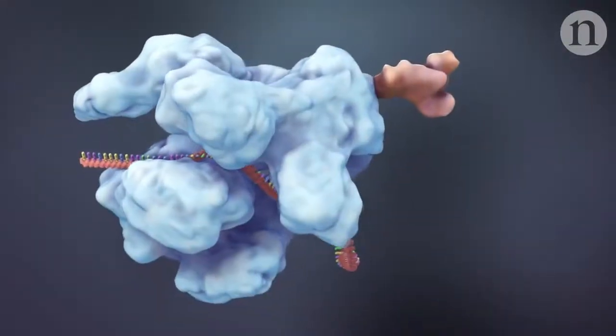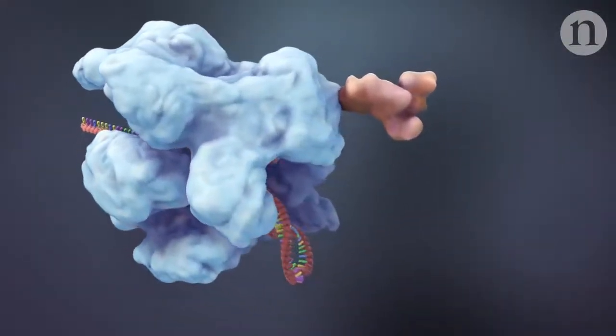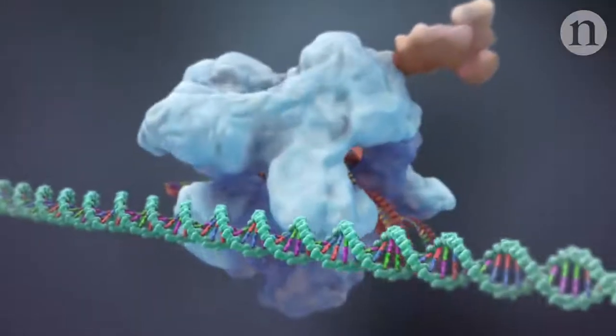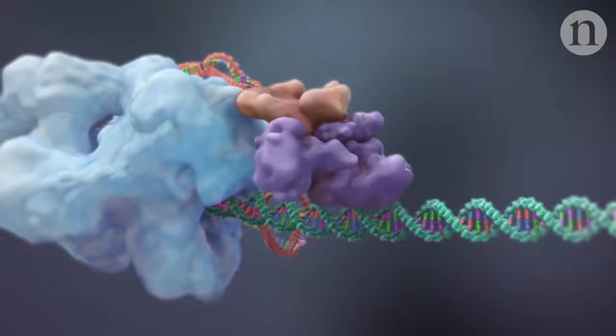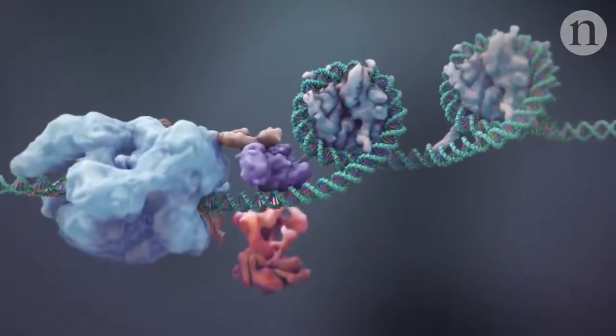The same principle applies to gene silencing. A KRAB domain fused to the Cas9 inactivates transcription by recruiting more factors that physically block the gene.